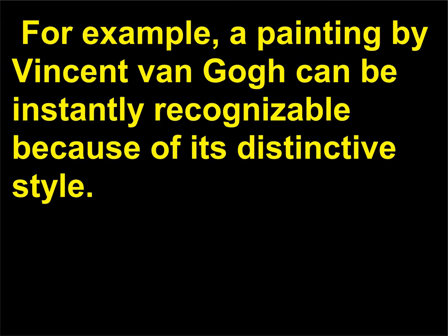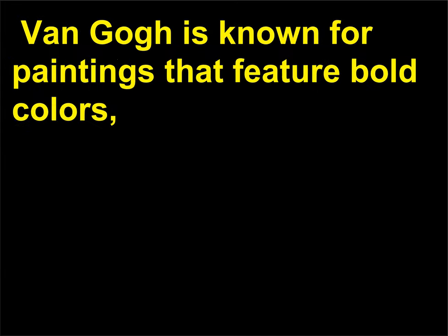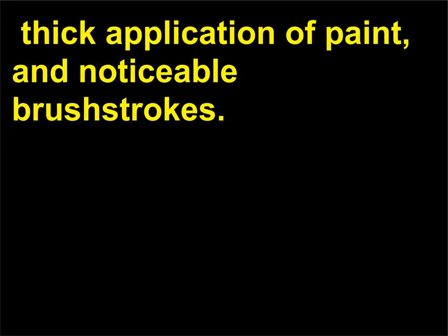For example, a painting by Vincent van Gogh can be instantly recognizable because of its distinctive style. Van Gogh is known for paintings that feature bold colors, thick application of paint, and noticeable brush strokes.